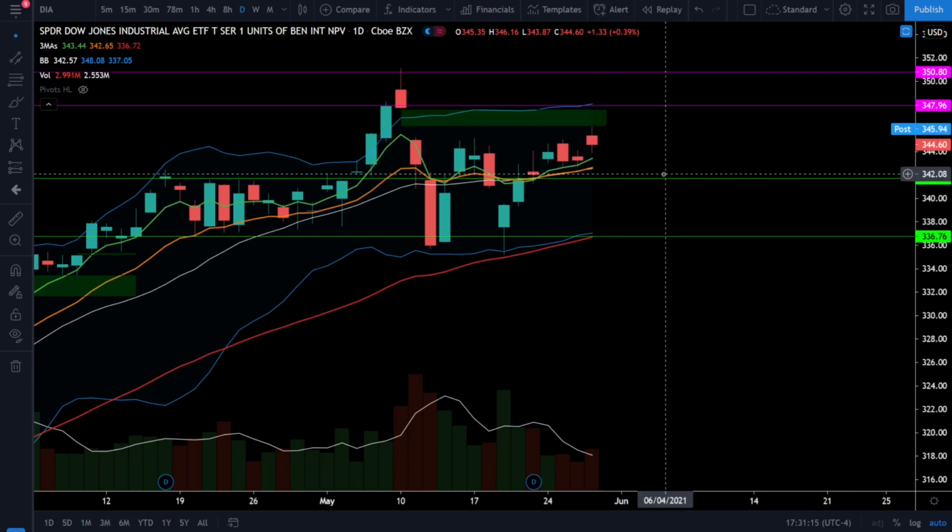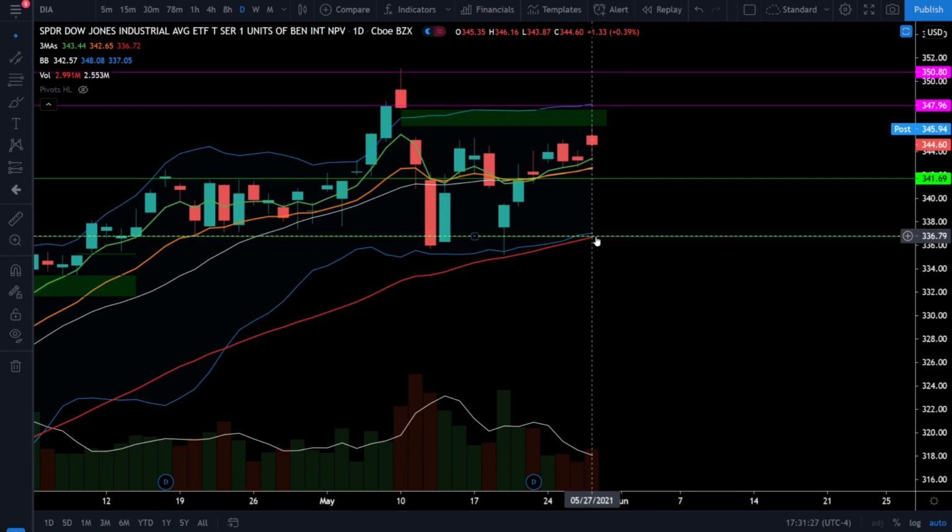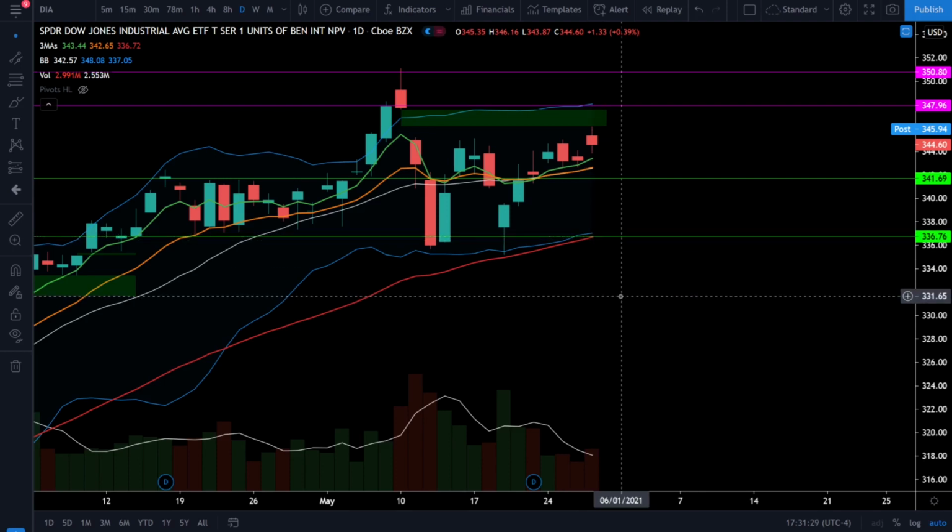The Dow Jones does have a bull trend, and the price action is trading above all the moving averages. If we break down below the 20 simple moving average, look for possible support at the 50 EMA, which is right around 337. And if we fail to hold above that support, look for the gap close at 331.6.